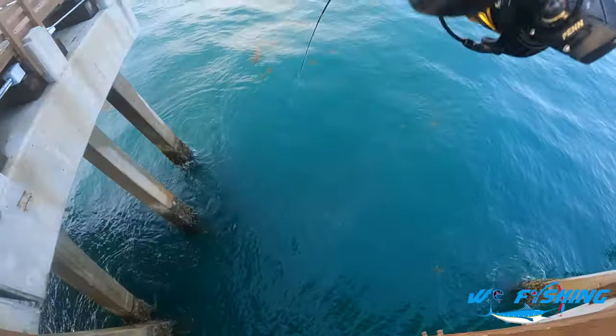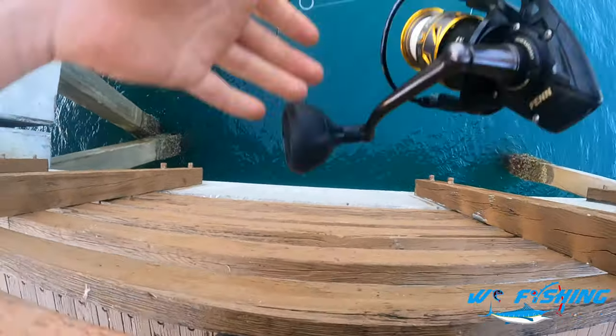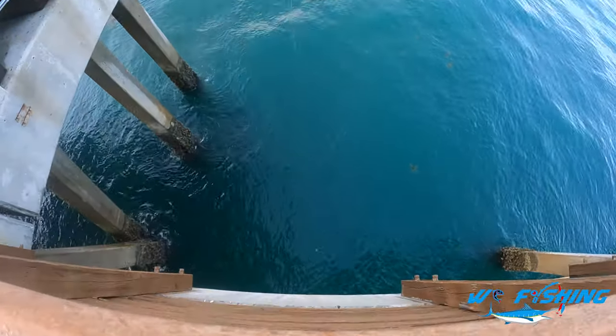All right, this rod was down there for like a couple seconds, and we already got a snook on. Kind of crazy to me. Up here, bud. There you go, first snook of the day.